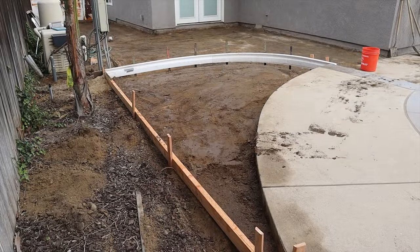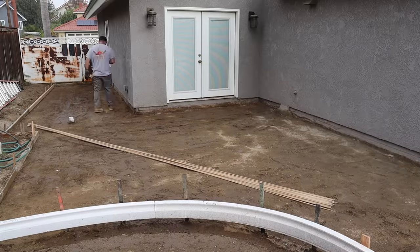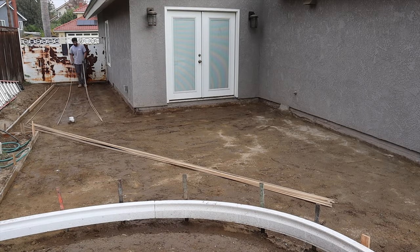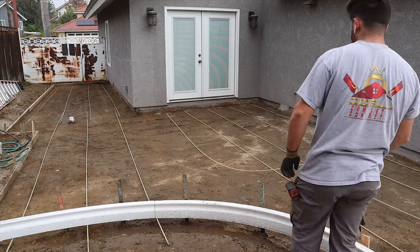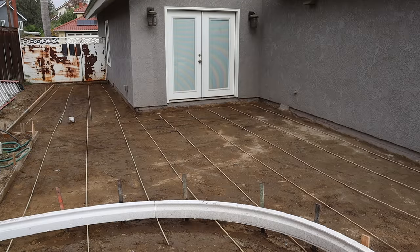And then we flooded the job for about 2 days. We flooded it before we even started tying the rebar in. And then we flooded it one more time before pour day.